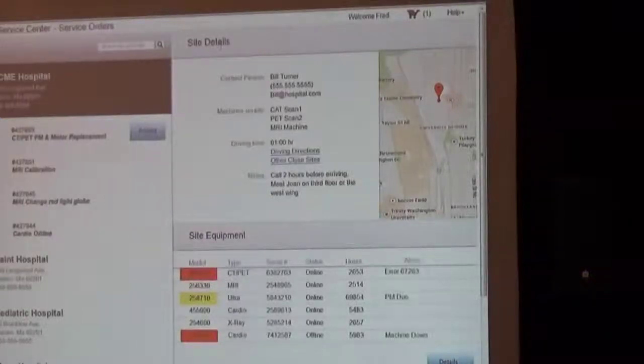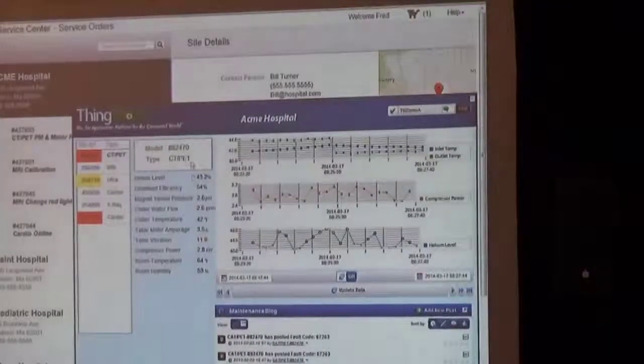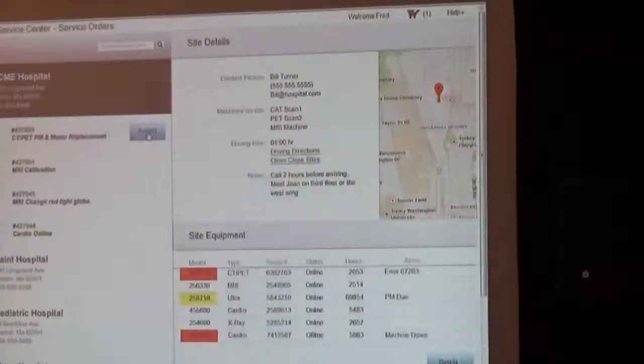We have some site details about the particular site, some embedded device information, what devices, what's online, what usage. I can get more specific about a model. What I'm showing here is actual streaming real-time information on certain parameters. I can get historical information on the right-hand side, the ability to reference any kind of chatting and blogging that was done around that device.